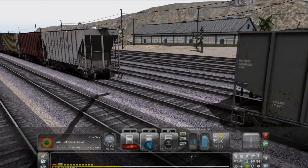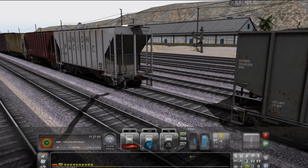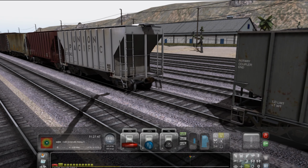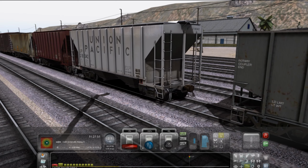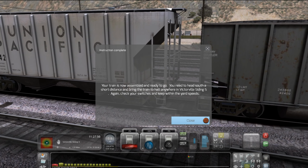Because it's $40, I don't really want to spend the $40 on it right now, but I will be picking that up soon. Let's just go ahead and hook on here, because we'll be taking a trip down to East Victorville. There we go. Your train is now assembled and ready to go.